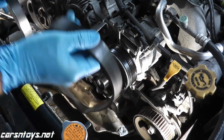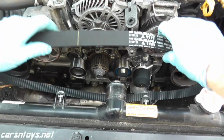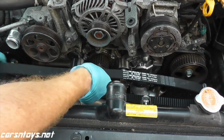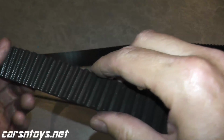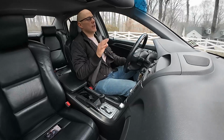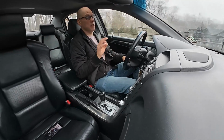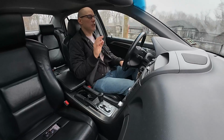I did a video on the Subaru, and I did a video on the Acura on how to replace it at home. And then I did a follow-up on what the belts looked like, and they were in excellent shape. What I would recommend if you are doing a timing belt, do not go with a cheap kit. Something like Gates that's made in China.